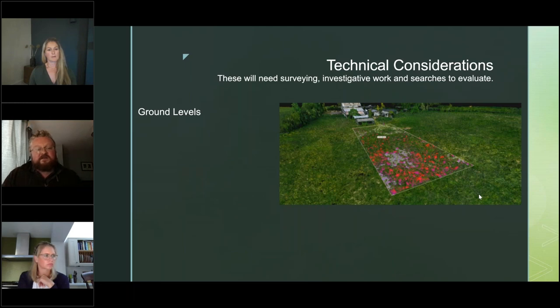So, other technical considerations: ground levels. Nicola touched on this earlier on. You might not think you've got much of a slope in your field. We like to keep arenas nice and level. We can do them on a slope, but we prefer not to, because your surface can migrate over time. So we want to get everything nice and level.